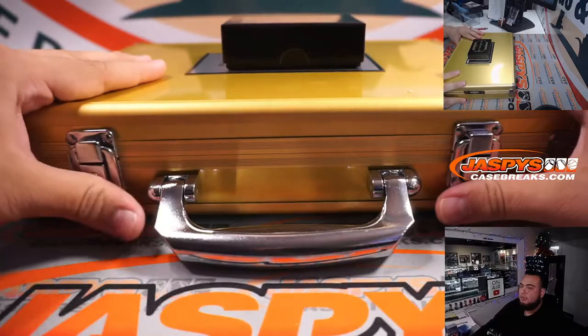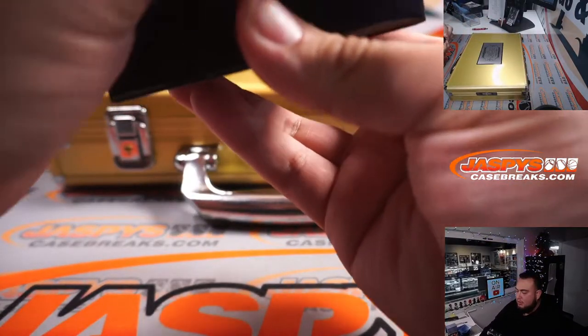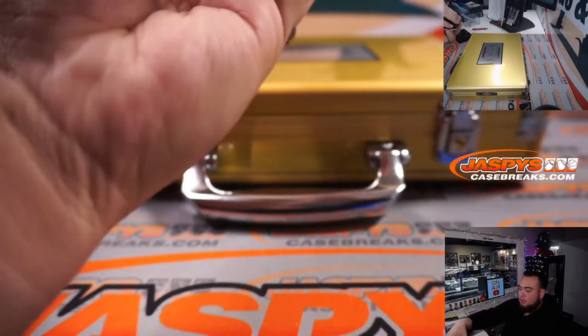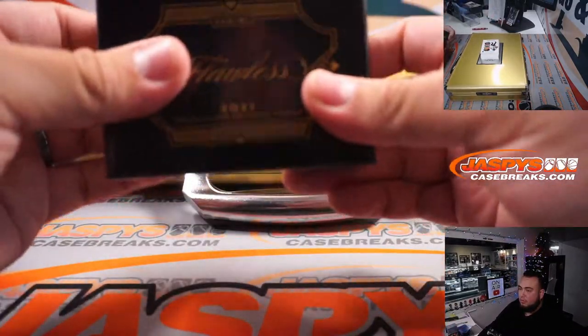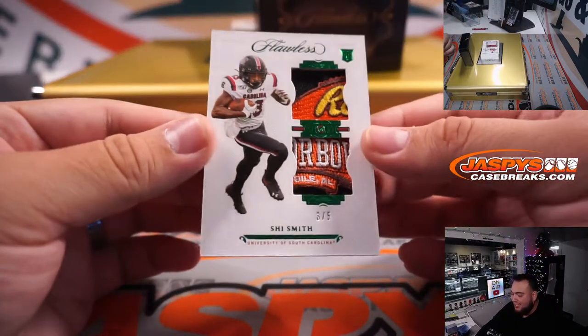All right. So again, the second half is in the store, guys. I know people are buying into it already. Good luck, everybody. First one we got is a Reese's Senior Bowl patch.